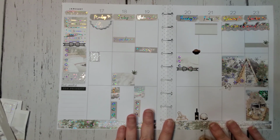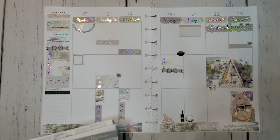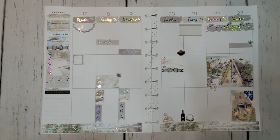This again is from DEK Designs. It's a kit called Alpine. It is available in the shop last I checked, and it's one of the larger kits. It does come with these people if you like that sort of thing, and if you wanted to use it for a monthly or a different kind of planner that's not Happy Planner, it does come with date dots too, because it's one of the bigger kits.